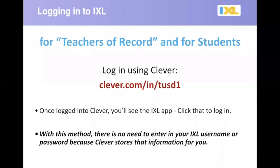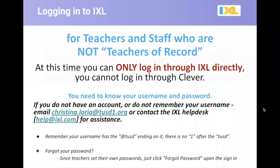Now, with this method, you do not need to enter a specific IXL username or password because Clever stores that information for you. So again, for teachers of record and for students, you can use the Clever login to be logged into IXL. Now, for any teachers who are not teachers of record at this time, you're going to be logging into IXL directly. So you do need to know your username and password that is specific for IXL.